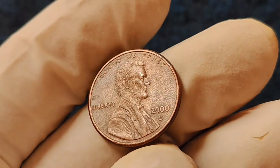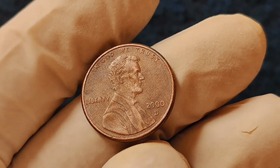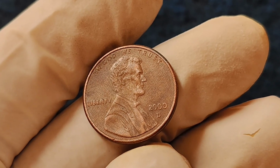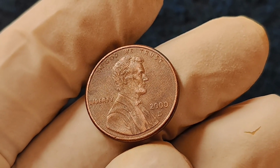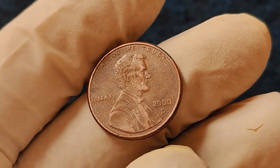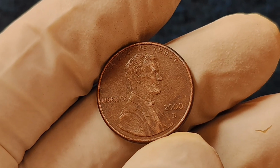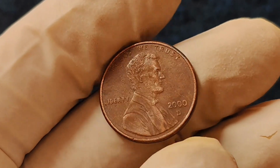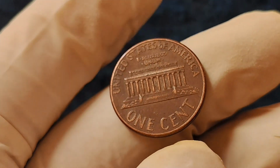If you want to see if you have a fortune sitting in your collection, follow these steps. Examine the coin closely under good lighting and a magnifying glass. Look for doubling in the letters of Liberty and In God We Trust. Check the reverse side for the wide AM variety by looking at the spacing between A and M in America. Look for any off-center strikes, missing letters, or die cracks that could indicate a rare mint error.